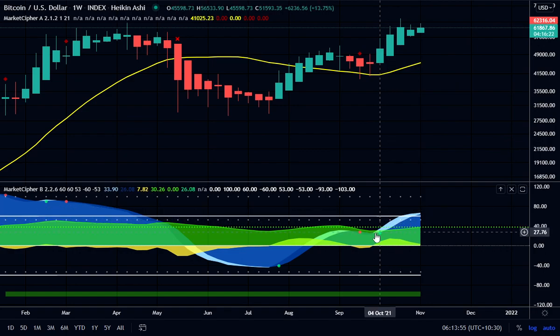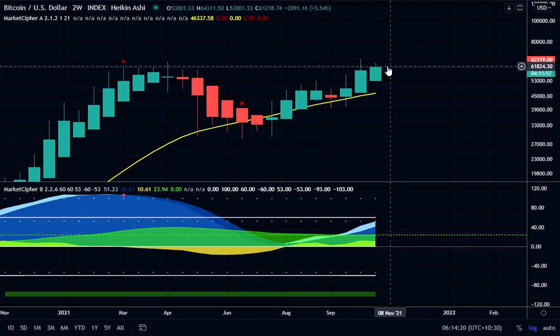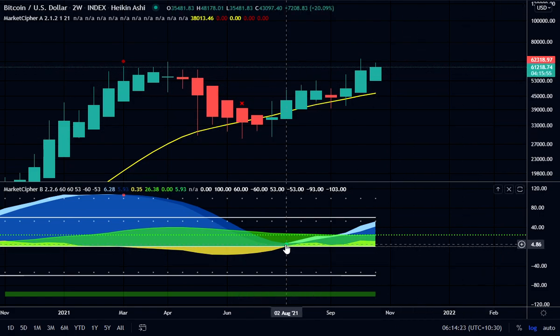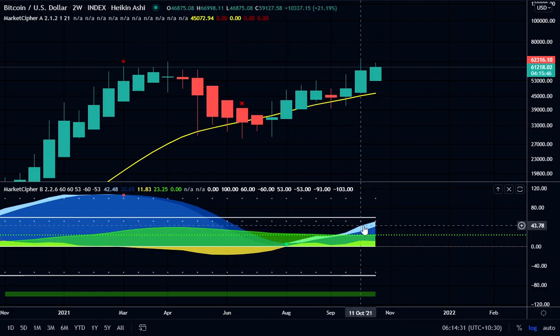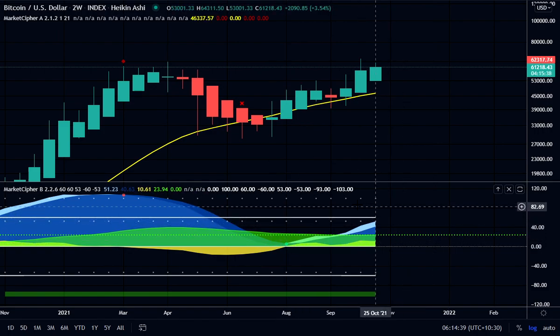The weekly is also still looking good here. And we will open that new candle on Monday, and also a new 2-week candle on Monday. And we can see this is still looking very strong here, not looking to start closing off with this blue wave. So you can see all the time frames are almost lining up.